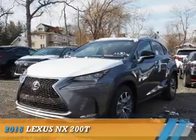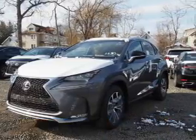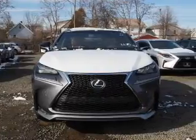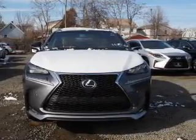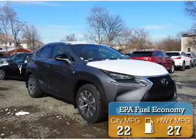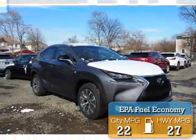Presenting the 2016 Lexus NX200T. It's powered by all-wheel drive, a 2-liter four-cylinder engine, and a 6-speed automatic transmission. Great fuel efficiency saves you money by requiring fewer trips to the gas station.